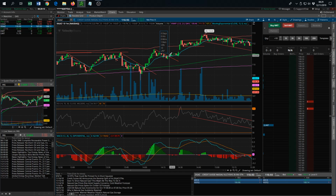a good profit to loss ratio, because it's just 1%, not good, and a potential loss of 3% if it went all the way down to lower lows. So that's not a good trade.